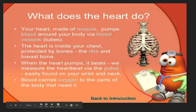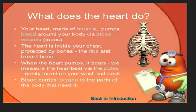So now our resident doctor wants us to focus on our amazing heart. It's not just for us feeling the wonderful, fuzzy feeling of love. It's actually doing some work in our body. Our heart is made up of muscles. It pumps blood around our entire body and pushes it through our blood vessels and tubes.